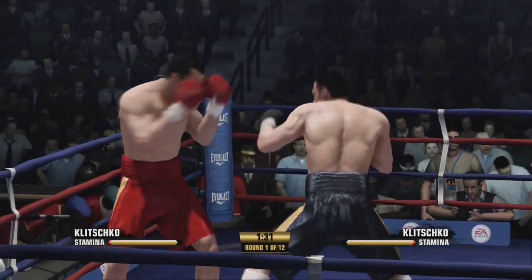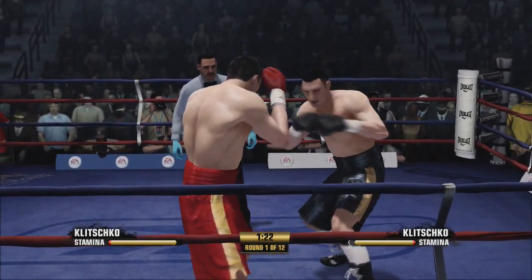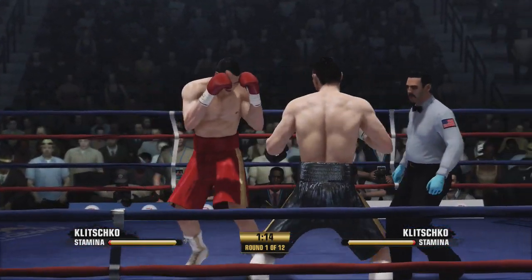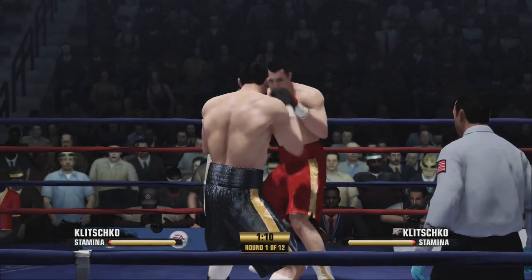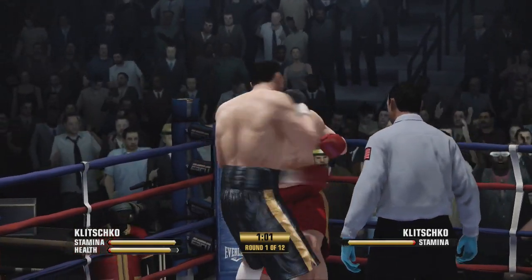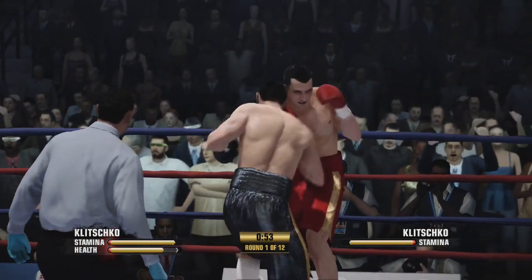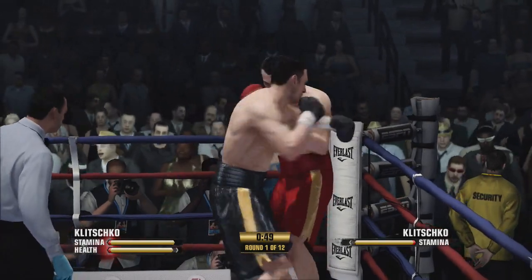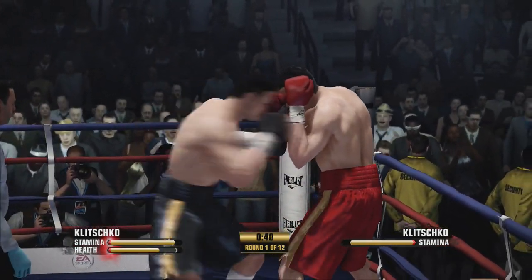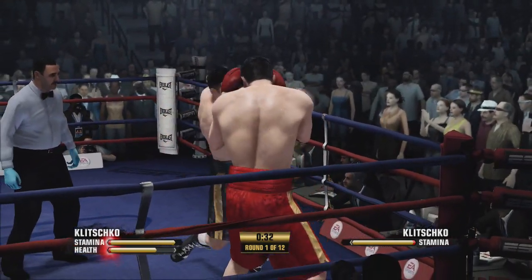Halfway through this round here. Nice block by Wladimir Klitschko. Able to dismiss that body shot. Vitali Klitschko is able to land a good, solid left hand. Good block there by Wladimir Klitschko. Wladimir Klitschko was in a tough spot there, but now it appears that he's back to being himself. Yeah, it also appears to me that he's keeping his hands a little higher.